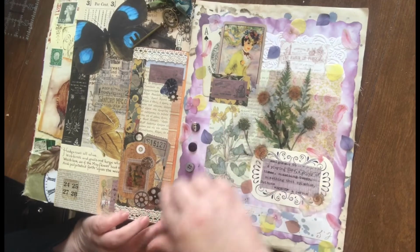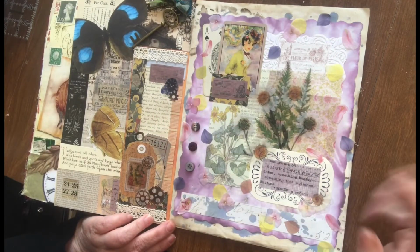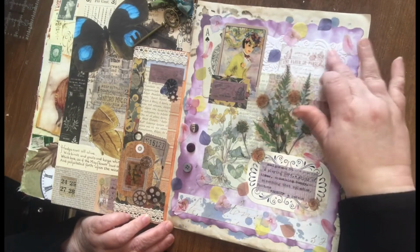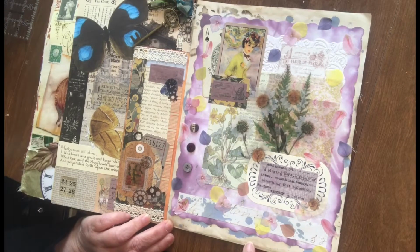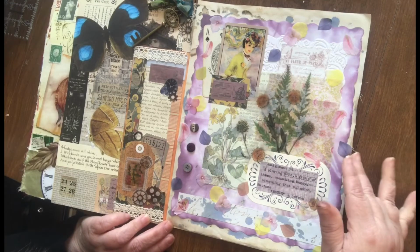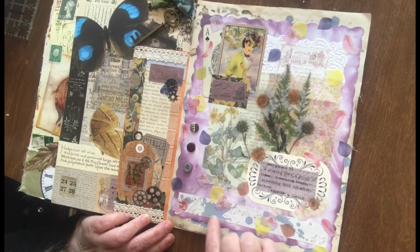A group of 3: 3 buttons, 3 washi sticker cogs here, 3 washi sticker clock faces and cogs up there. Something bumpy. This is cardstock that was run through an embossing folder, and it is textural and bumpy. Something that splashes. I don't know if you can even see it, but if you look behind, I covered the whole back of the page before I used this eco paper, which also could have been considered splashes, with ink splashes. So you don't get to see very much of it, but it is there. And there's a little bit here.